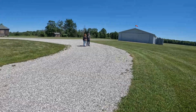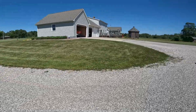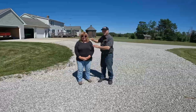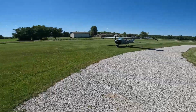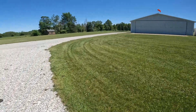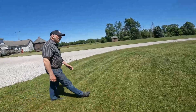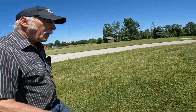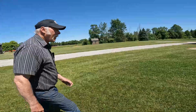Okay, here we are. And this is Don and Kathy. And I'm Kent. I just landed here on their nice huge strip. It was all good. And Don, you built a Fokker triplane. Why'd you do that? You built a Fokker triplane? Yes. And what possessed you to do that?